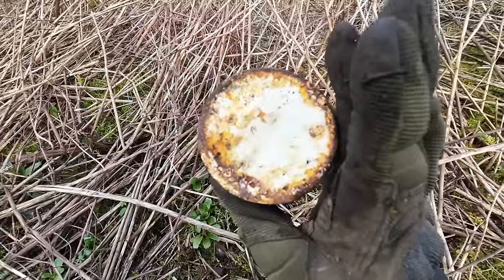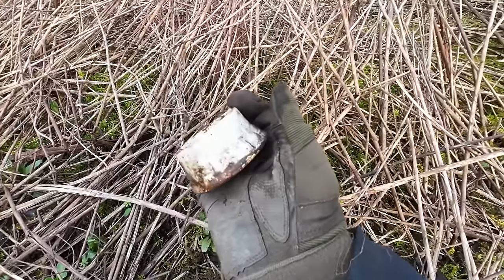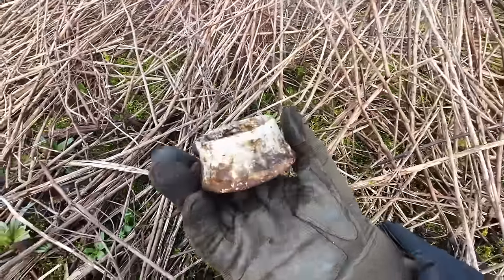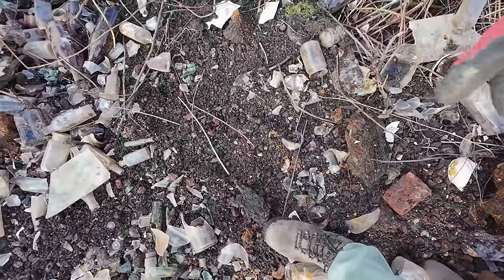And then on the bottom. That is lovely. I hope that will clean up nicely and get all that rust off it. But there you go, a nice little jar. Just shows you, look on the sides. Button down there. There's a button down there.